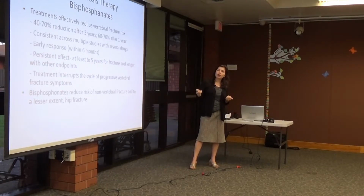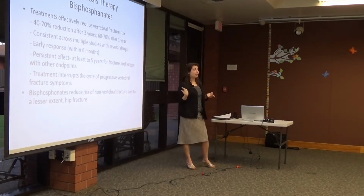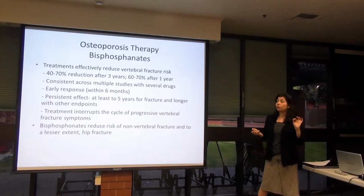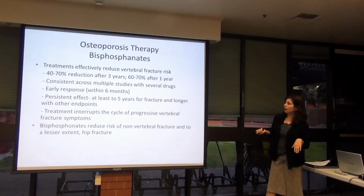I just want to skip here. Persistent effect at least to 5 years for fracture and longer for implant. So the point with that is, because there are a lot of people who have side effects to these drugs, what they're finding is that even if you can take the medication for 3 to 5 years, you're going to have benefits after stopping it, longer than those 3 to 5 years. So if you have to stop it, know that it's still protecting you after stopping it at that point, because the most benefit happens within the first few years of taking it.